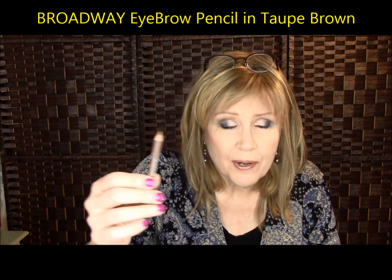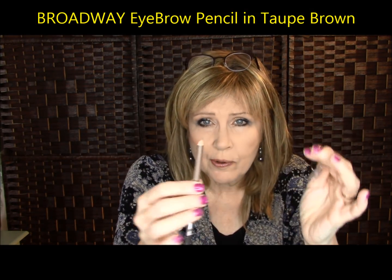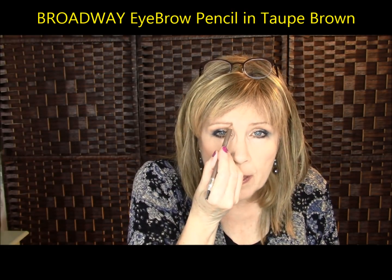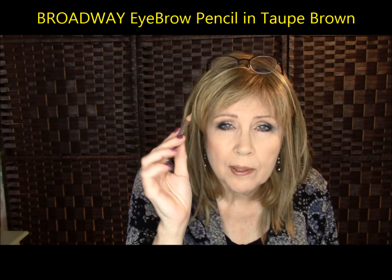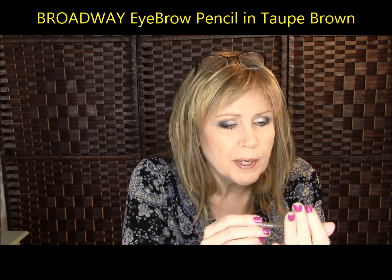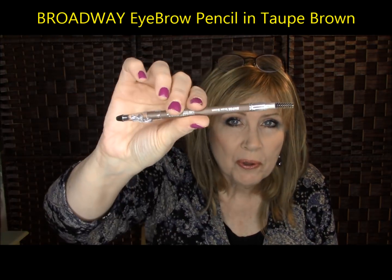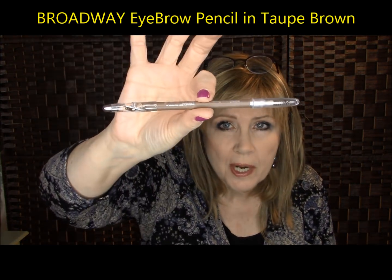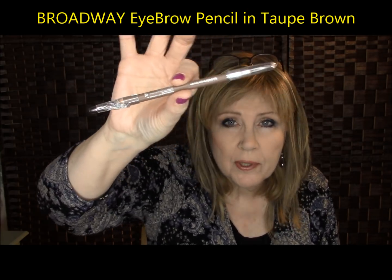And I think that's a very nice thing. You can put other things in there and sharpen them too if you're, you know, traveling and in a rush. But I thought this pencil worked really well. You can draw tiny little lines with it. You can fill in sparse points. I have no complaints about this, and the price point was excellent. I think it was like $2 or $3. So that was definitely worth it.